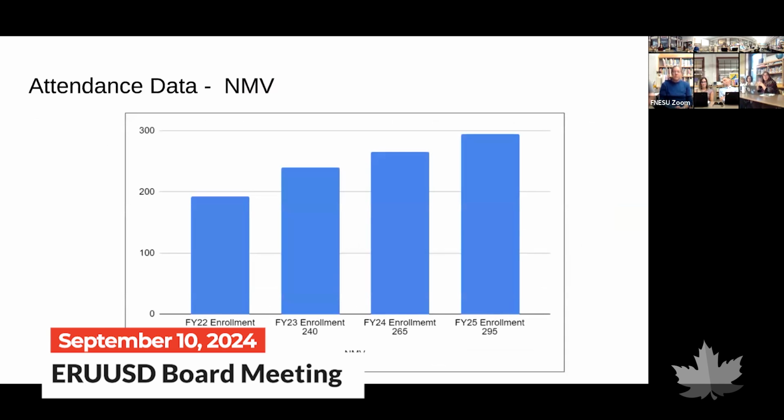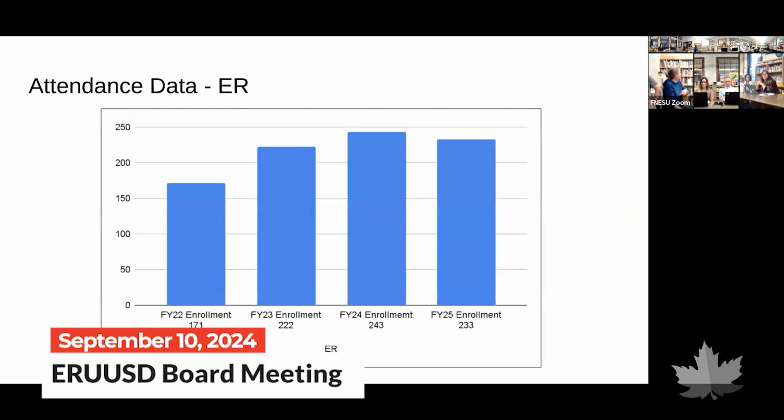This is the attendance that was specific to Northern Mountain Valley schools. And that was attendance specific to the Enosburg-Richford schools. That's it. Any questions that I may be able to answer?